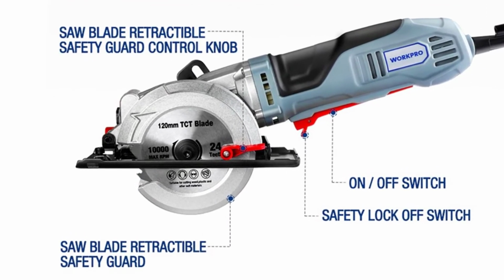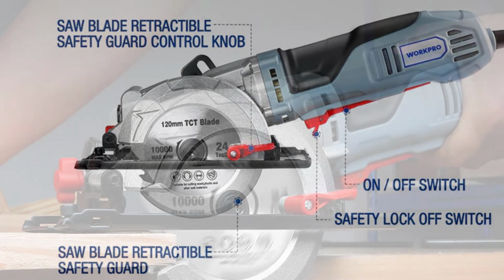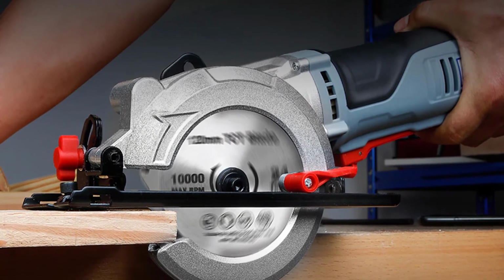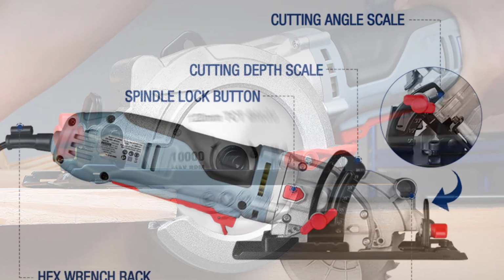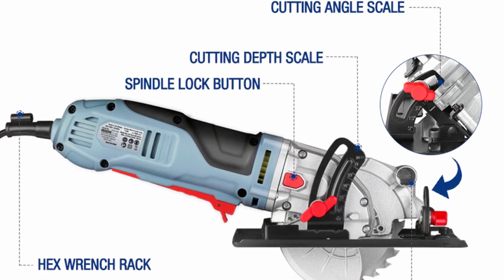Whether you're building a bookshelf or bringing down a tree, this smart mini saw can do it all. A must-have for DIY enthusiasts, the circular saw has a precision TCT cutting blade for smooth, clean cuts on a variety of materials. Change blades in seconds with the quick release key, keeping your work as efficient as possible. With the included diamond blade, you can cut through metal and glass.